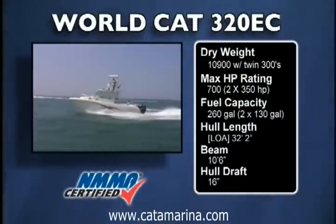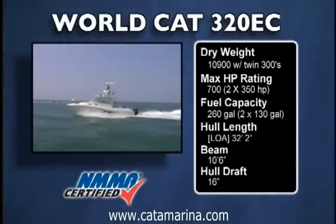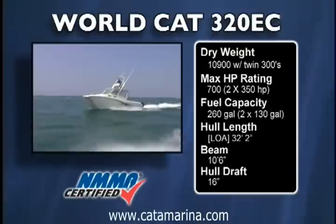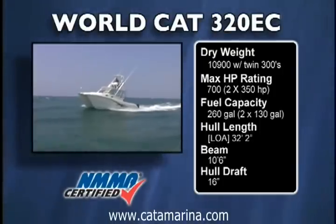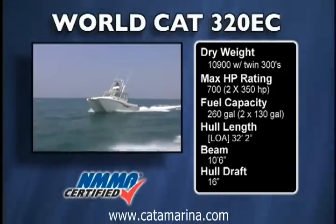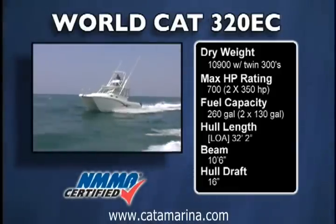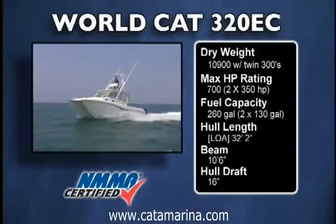This 320 EC tops out at 46 miles per hour at 5,900 RPM with the twin 300 Suzuki four-strokes. And then you're getting about 0.9 miles per gallon. Cruising speed, most economically, is 30 miles per hour at 4,000 RPM, and then you're getting 1.4 miles per gallon.